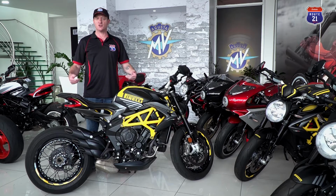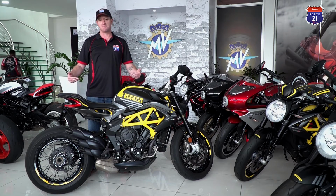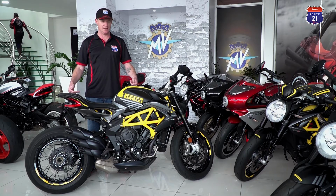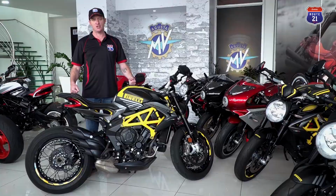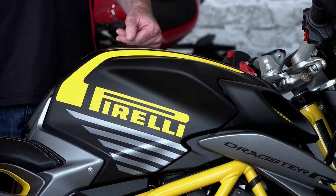synergy of the two companies, two Italian giants coming together, Pirelli known as cutting edge technology when it comes to tires, passion, performance, speed, racing, and MV Agusta cutting edge technology when it comes to motorcycles, they decided to celebrate that with a limited edition of the MV Agusta Dragster 800RR Pirelli design.